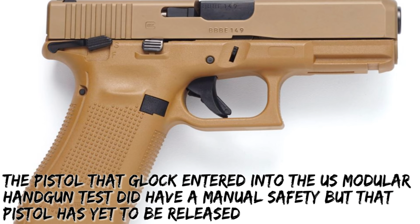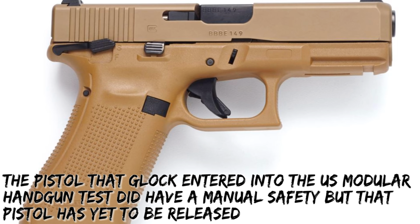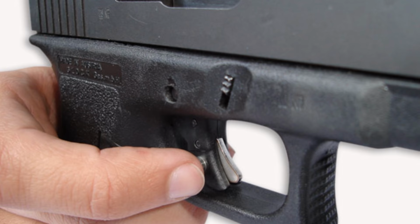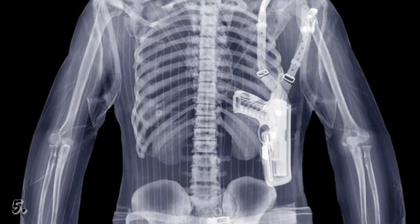It does, however, have internal safeties to help make the pistol safer, like drop safeties to ensure the gun doesn't go off when accidentally dropped, and a trigger safety in the middle of the trigger shoe to help with accidental discharges. Number 5. Glocks are not porcelain-made guns that will go through metal detectors and cost more than you make in a month.